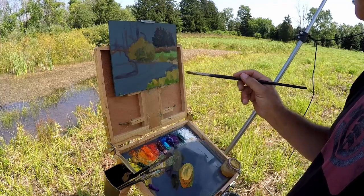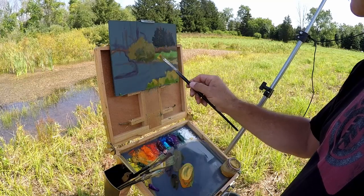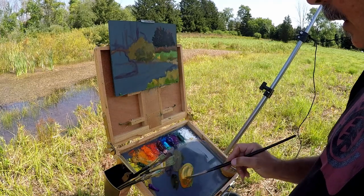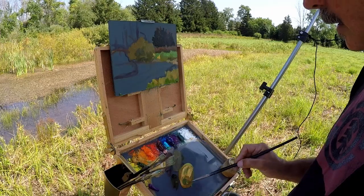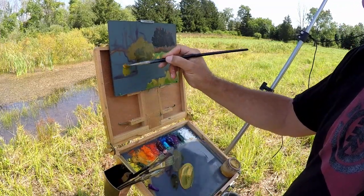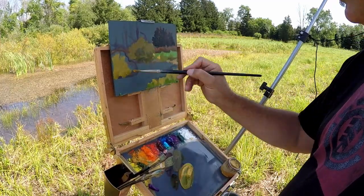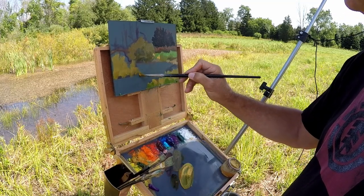My center of interest in this painting actually lays right in here. So the edge of these, it's going to be in this region right here. So this color eventually, maybe too hot for this, but I'm just going to throw it in here anyway. Just kind of these willows. At least that's what I think they are.